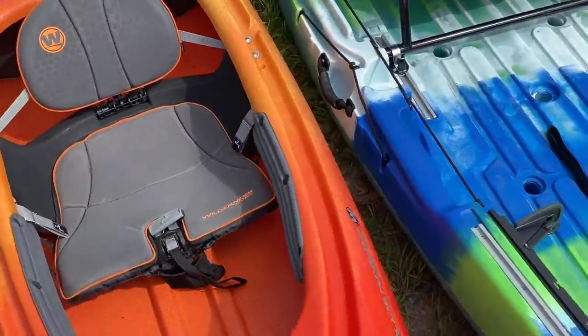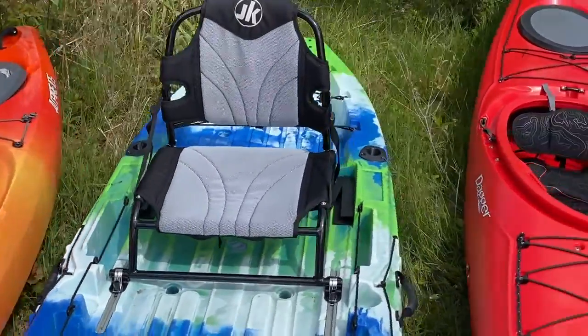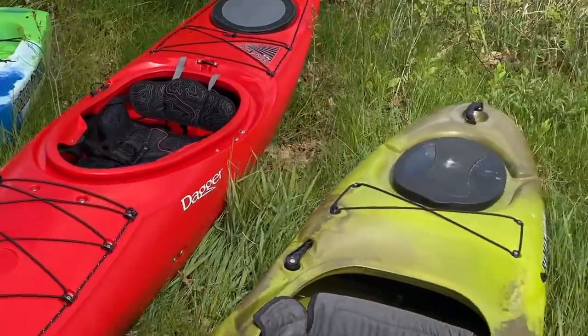One of the key features that I think is often overlooked when buying a new kayak is the seat of the kayak. I think the seat of the kayak is one of the most important things to look at when trying to determine what type of boat is going to be best for you.